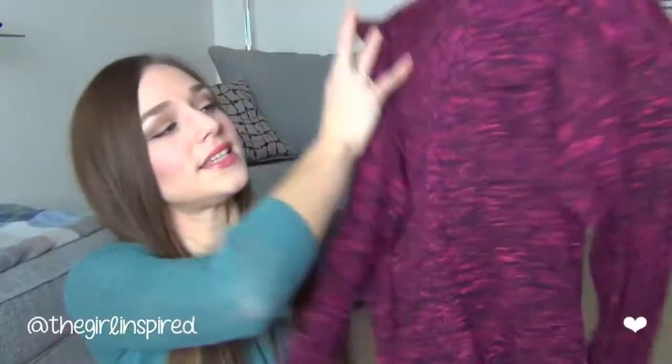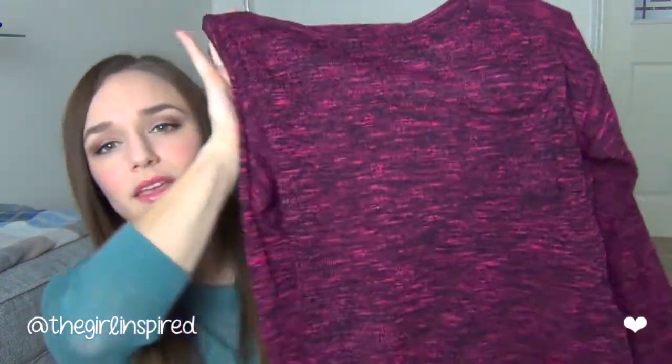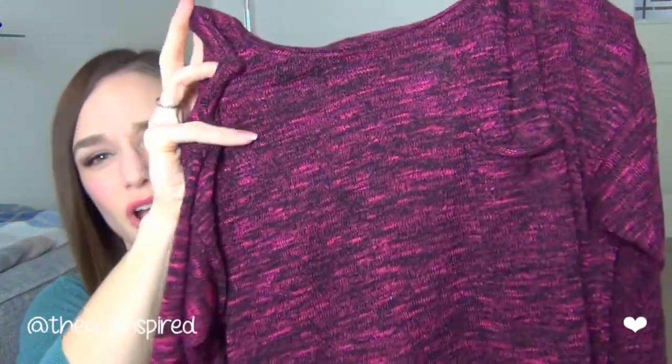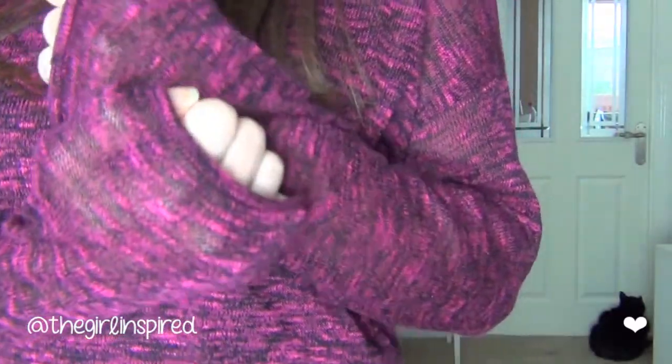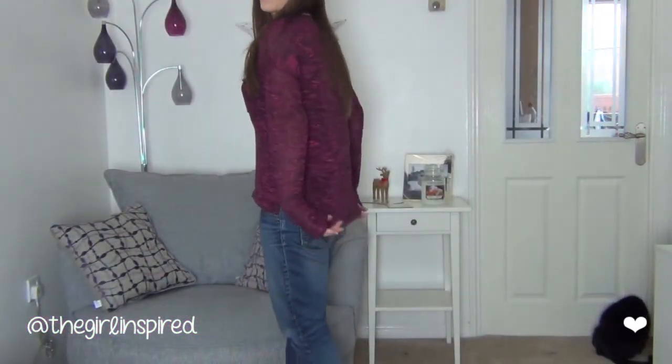It's actually a kind of hot pink and black colouring. I'm not really sure how you would describe this kind of pattern on it, but it kind of looks red from a distance, and it's just so lovely. It's got a little pocket on the front. It's slightly longer in the back, so it covers your bum. I don't know if you're really going to be able to tell.